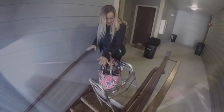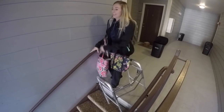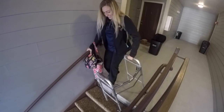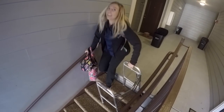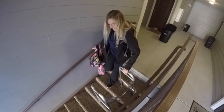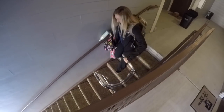When going to school, I always carry a lot of books and an extra change of clothes and my lunchbox. It's very hard to carry all of this, balance on one leg, and hold on to the walker. It took me about 3 minutes to descend with the walker on one foot. I am thankful for the handrail, but this is still scary and frustrating. My favorite water bottle fell all the way down the steps.